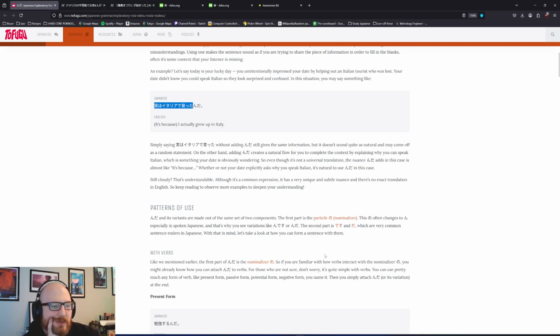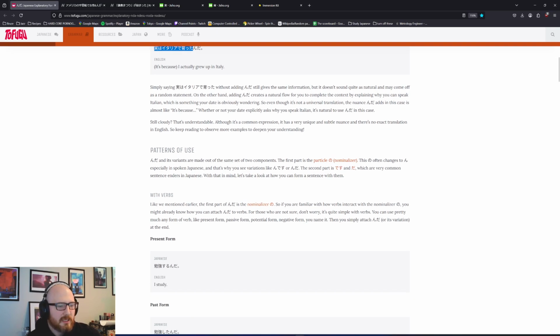Okay, nda and its variants are made out of the same set of two components. The first part is the particle no. This no often changes to n, especially in spoken Japanese. That's why you see the variations like ndes and nda. The second part is des and da, which is how you end sentences in Japanese regularly. So with verbs, we need the nominalizer no. If you're familiar with how verbs interact with the nominalizer no, you might already know that you can attach nda to verbs.